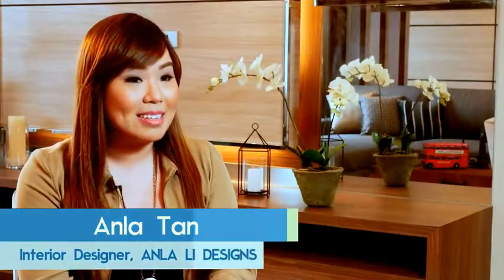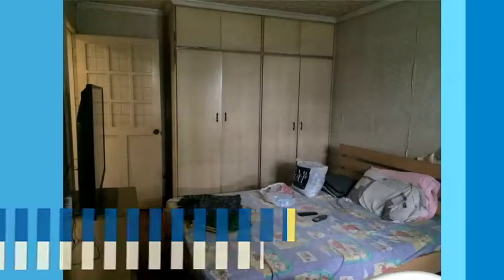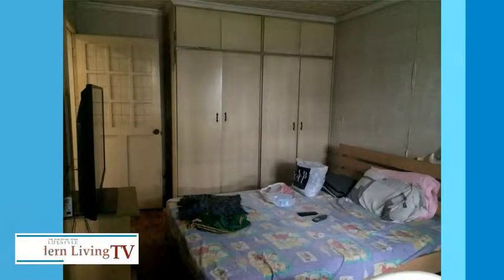When I first saw the place, I felt like this place has so much potential. It's an old apartment, so the client wanted to renovate this place into his bachelor pad and eventually his starter home. The entire floor was actually huge, but because of the walls and enclosed areas, it made the place look gloomy and small.